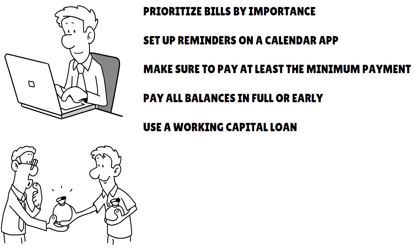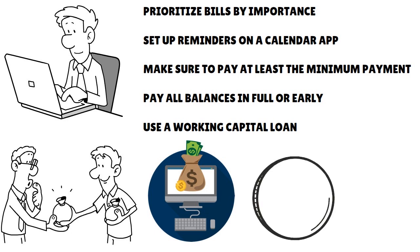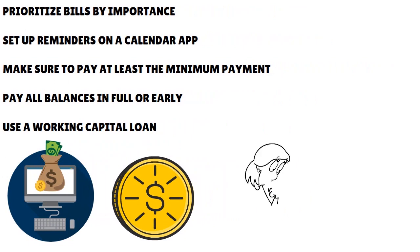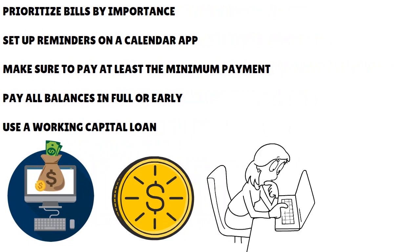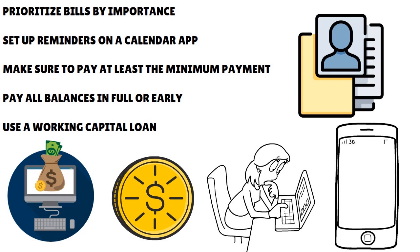So for all your bills, okay. And if you have monetary bandwidth, if you have cash reserves, then try to pay all your bills in full or early. Early is kind of cool because whenever you pay your bills early, you are basically increasing your Paydex score. So you'll be above the so important 80 mark, okay? And you can even try to use a working capital loan also, and make sure that it is always with no PG.